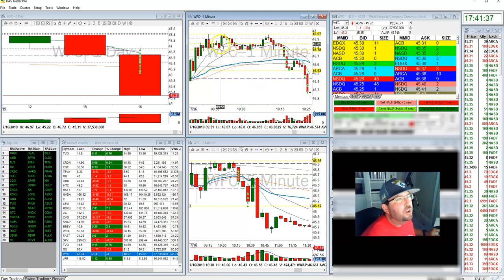Then I just waited. I noticed we had these lines here showing some indication of strength, and I really wanted to see if it was going to come up here and touch my 46.97 again. If it did, I was going to be looking for a continuation back up to the upside. But if it failed, then I was going to be looking at it more as a double top or maybe even a head and shoulders pattern. So I waited, it came up, and then it did not make it.